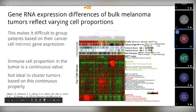And over here, you have a bunch of genes that are expressed by epithelial cells such as keratinocytes, skin cells. So when you cluster tumor samples based on RNA-seq data without taking this into account, you get these clusters of patients that are not necessarily representative of the gene expression signature of the tumor, but they're representative of other cells that are there. And this needs to be taken into account when you're trying to subtype patients based on their expression signatures.